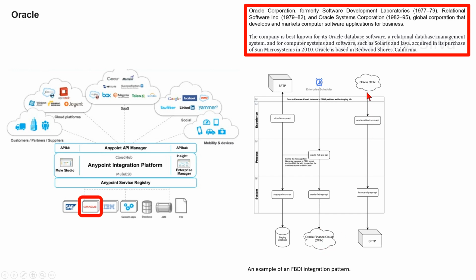Here the Financial Cloud is connected to the Oracle callback EXP API, and it's connected to the Finance FTP Sys API, and it's connected to SFTP. The SFTP files EXP API and Oracle callback EXP API are in the experience layer, and the staging DB Sys API, Oracle FBDI Sys API and Finance FTP SFTP Sys API are in the system layer.